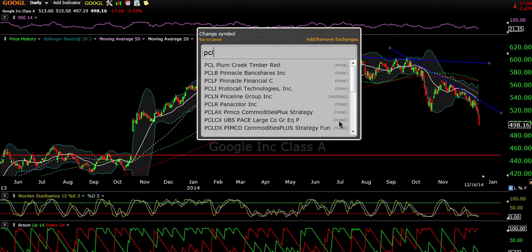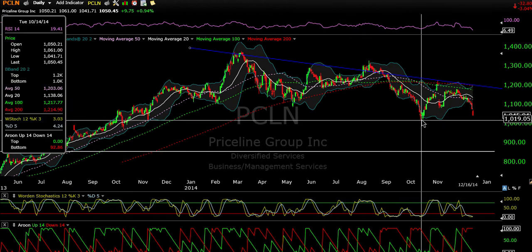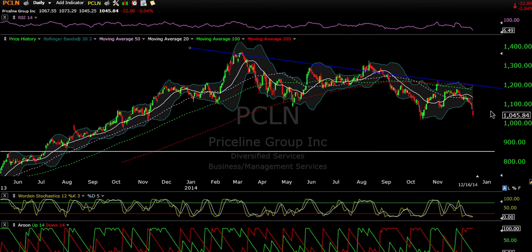Look at PCLN. Same thing. Learn the charts. I said PCLN's going to 840. All right, why did I say that when it was up here? Granted, it's oversold right now and it's going to bounce right off this 1019. Even if it comes back up here, it's still going to be in a downtrend pattern.